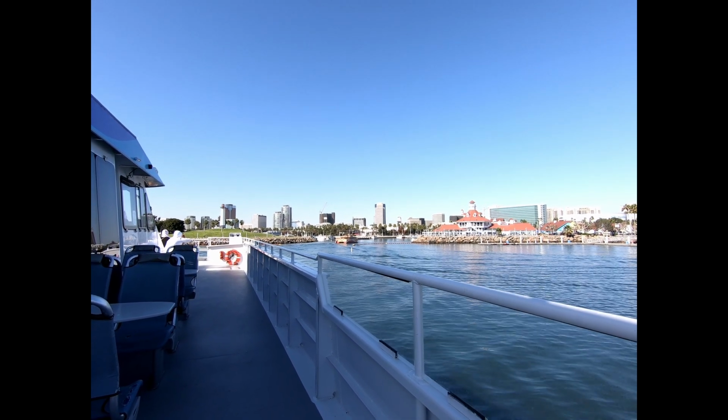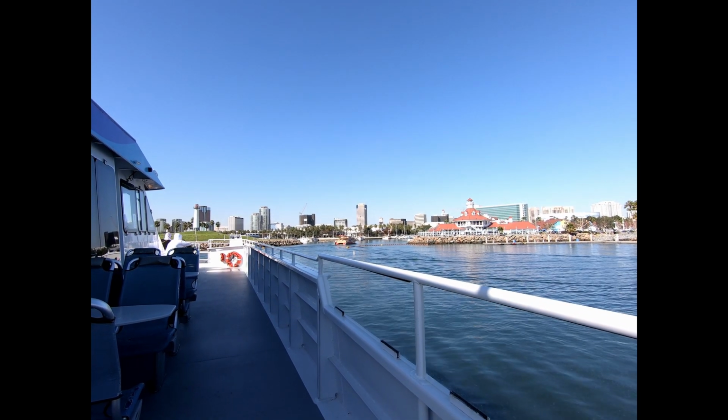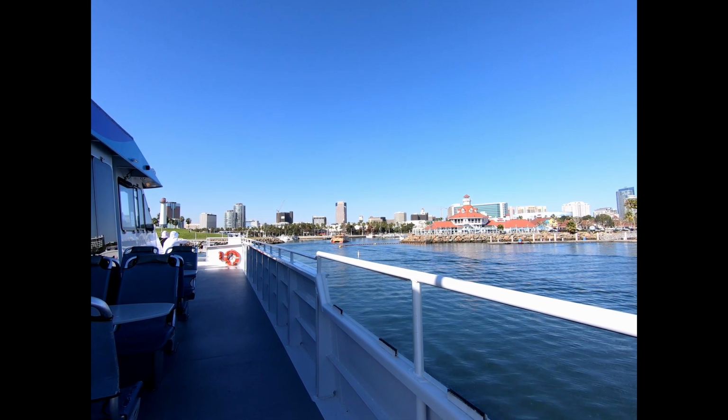Did enjoy the trip out there today. Did think the crew did a good job. They have a little dinky tip jar there on the way off the boat. Of course, that is never mandatory, but very much appreciated.